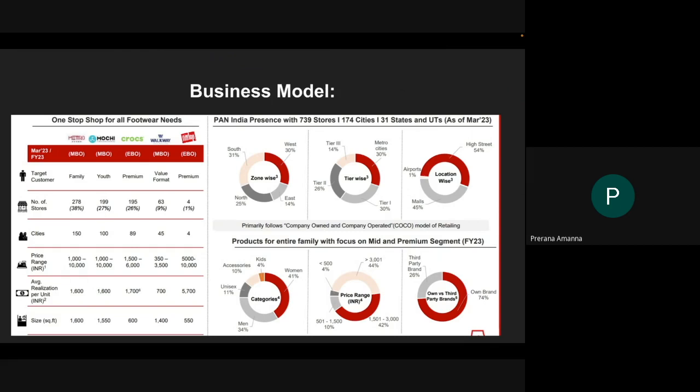So now you understand, even if they're catering to third party brands, how they are unique and why it is so important for them, right? So that is more or less the business model, and if you want the revenue segment, metro cities contribute 30%, tier 2 and tier 3 cities 30% and 14%. So yeah, this is where they cater to. I hope you have understood the entire business model here.